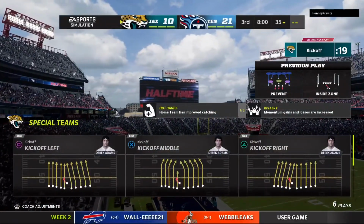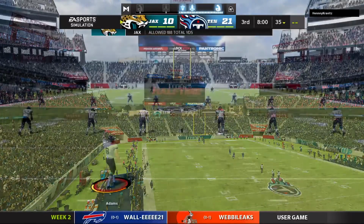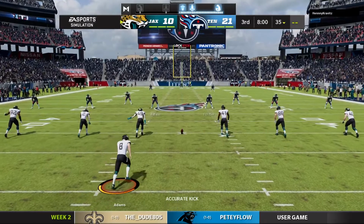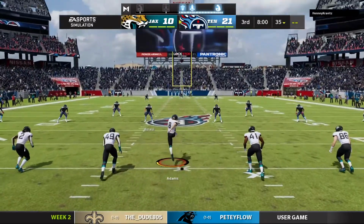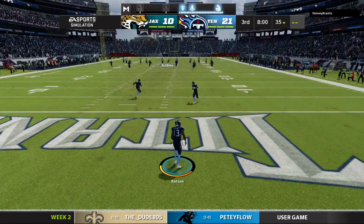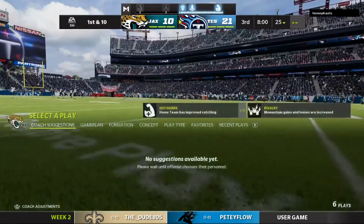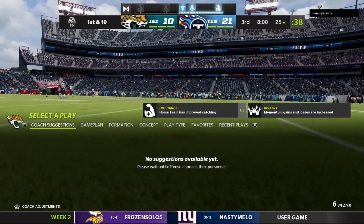Coach, thanks very much. Fine work as always as we welcome you back for quarter number 3. The Titans hold the lead, and they'll get the football first as the third quarter gets underway. And this will be a touchback as that sails over the end line.